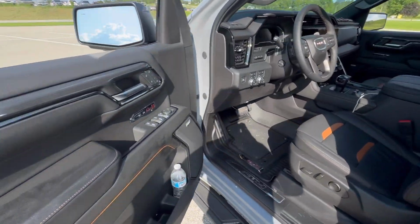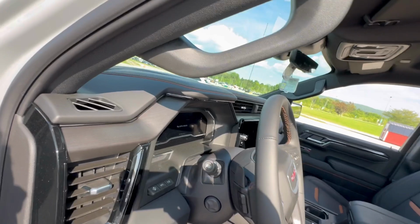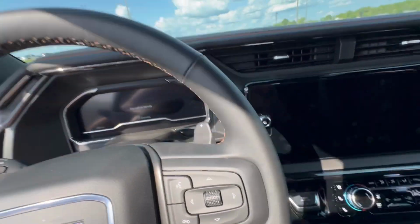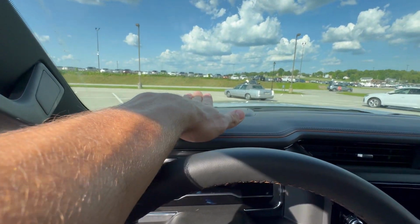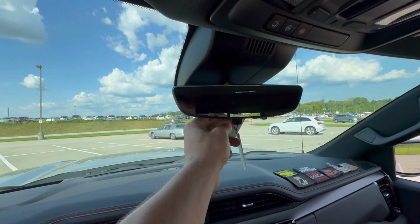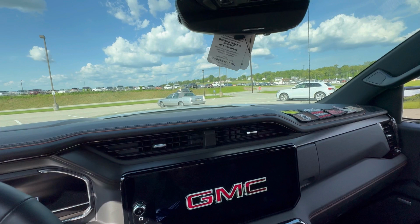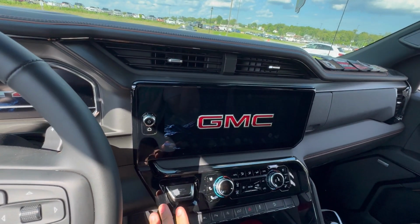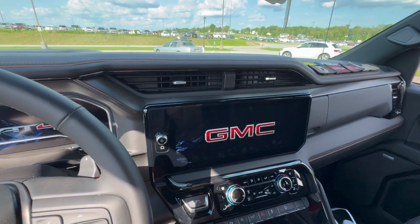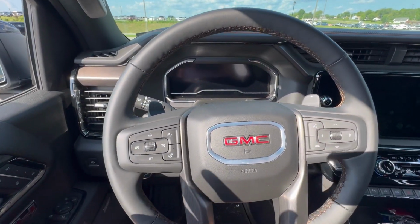Interior wise, like I said, same thing as the '22. I do have that heads-up display. I'm not gonna turn it on just yet, and I do have the little flip camera, you know what I mean? And I have a crap ton more camera options than I did in my old truck. That's pretty much all that's new compared to the old one.